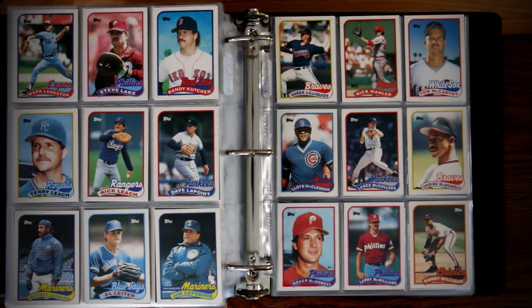Leiter, another guy who had a big career, pitched for so many teams, was on some great teams like the Blue Jays back in their run in the early 90s. And then now he's part of baseball with MLB Network, and another baseball family is Mark Leiter. His brother also played in the big leagues, pitched for quite a time, and his nephew, Mark Leiter Jr., is a current pitcher in baseball.